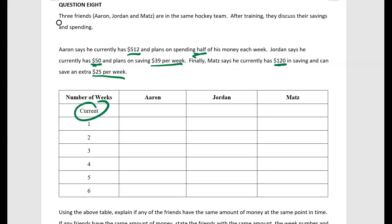So the way I would start, I'd probably fill out the current part of the table first. We were told Aaron has $512. We were told Jordan has $50. And Mats said he had $120. I'll then fill out the rest of the table. I'll go downwards for each of these students.